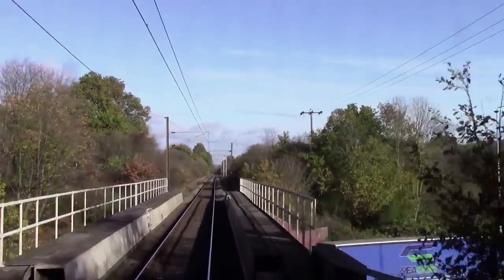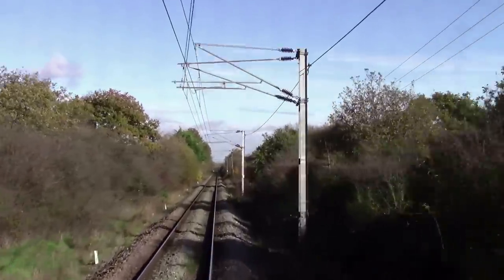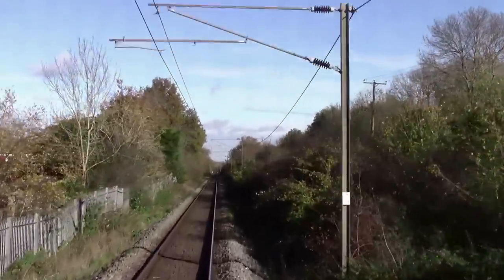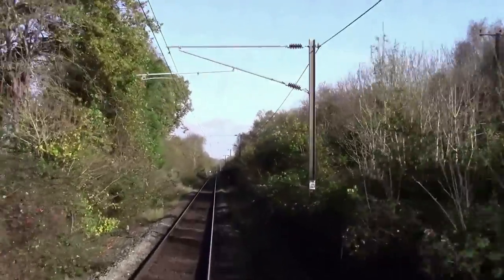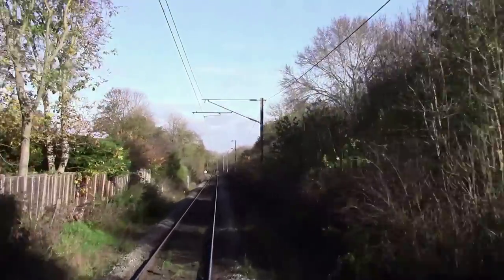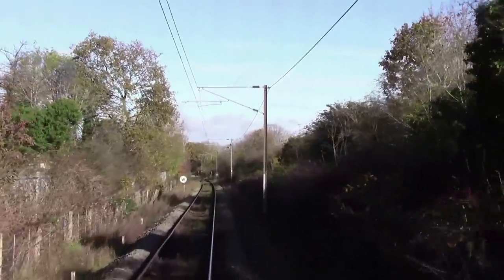The single line bridge takes us over the M25, London's orbital motorway. We pass milepost 4, measured from Watford Junction. W is self-explanatory.